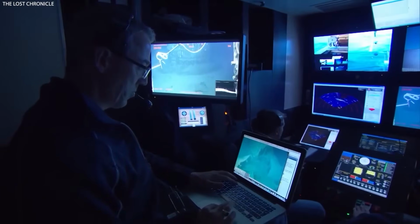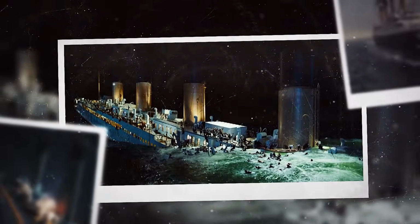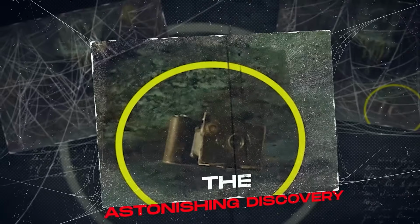And what it captured will shake history to its core. Using neutron tomography and AI, scientists decoded the long-lost film without ever unspooling it, revealing never-before-seen images that suggest the ship may have been damaged before hitting the iceberg. What else have we gotten wrong about that night? Stay tuned. The astonishing discovery.